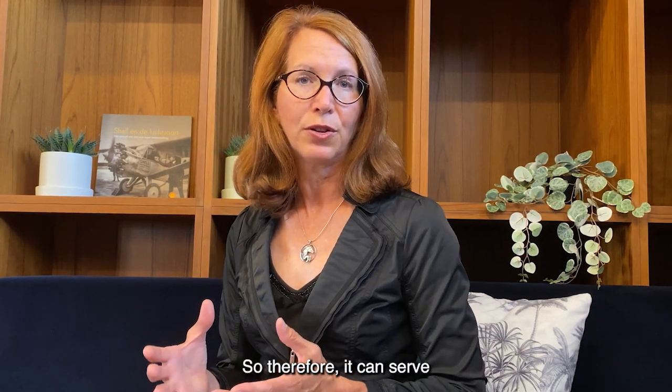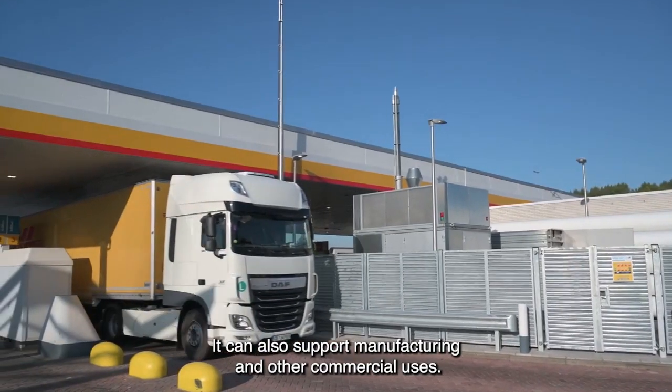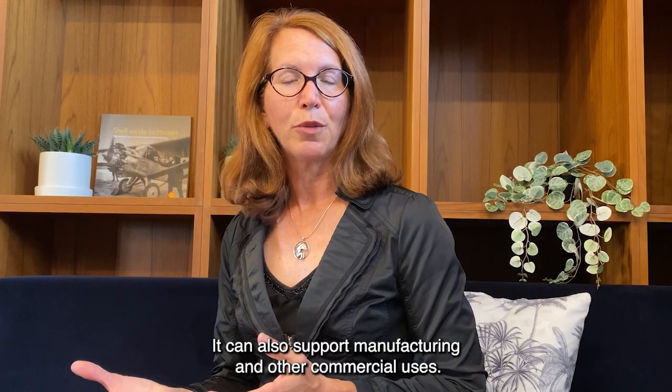So therefore it can serve the decarbonization of transport with heavy duty trucking. It can also support manufacturing and other commercial uses.